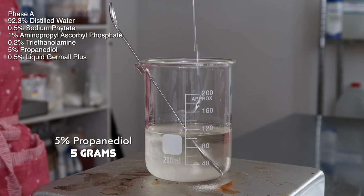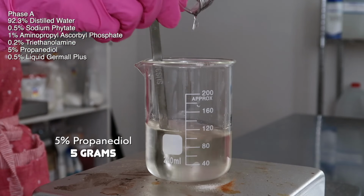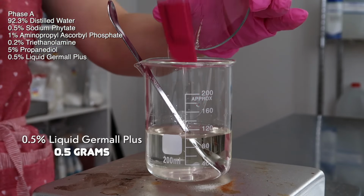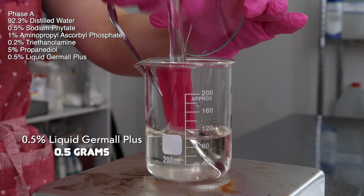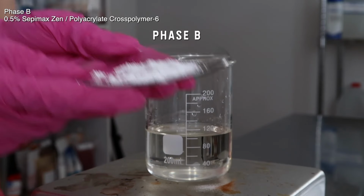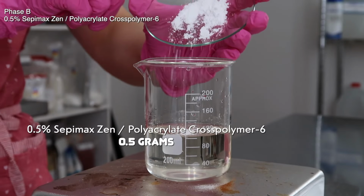You could use glycerin or propylene glycol instead. It's a humectant, helps hydrate your skin. Then 0.5 grams Liquid Dermal Plus. You can use whatever broad spectrum preservative that is water soluble that you want to use. And here we are at phase B. It's just Sepimax. Pour that into your product.